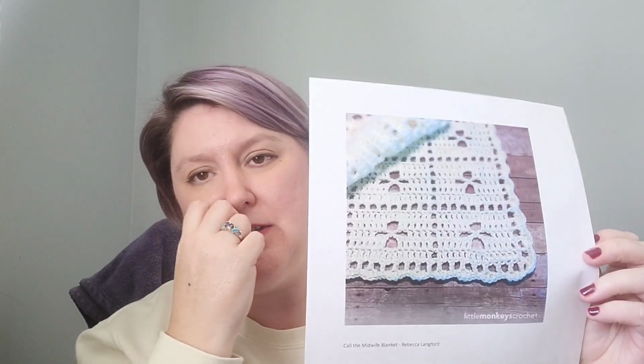Obviously, I have another blanket. I'm not sure if I worked on it since the last time I talked to you about it. I think I have, but anyway, I do have a project that I need to get started. And I need to get it done because it's a blanket for a baby that is coming in May. So that needs to get done. I talked about it to you guys before, but I'm actually going to be starting it this week.